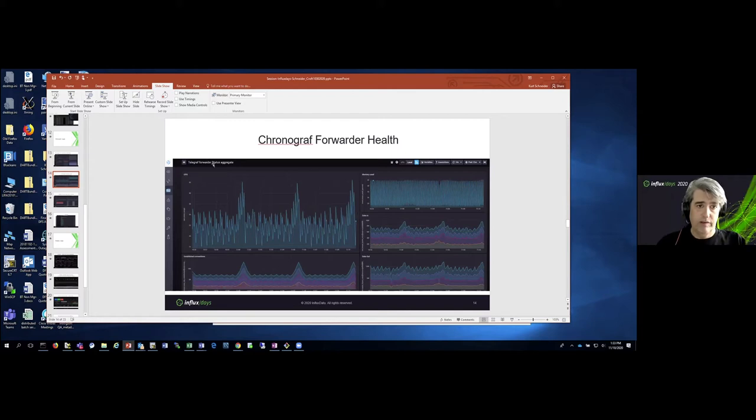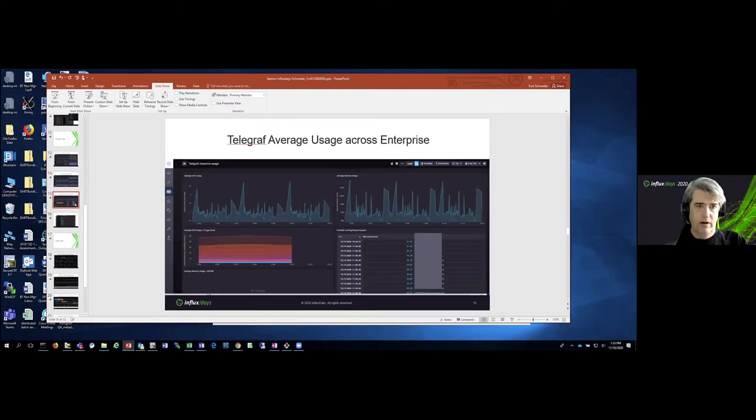Right here, you can see our Telegraf forwarder status and things like that. We have all of that in here to show us the health of our system. And you can see with 10,000 systems, this was just taken last week or a week before, I believe, pretty low thresholds. And then our overall CPU and memory resource, very low.